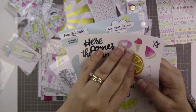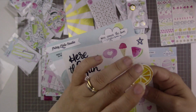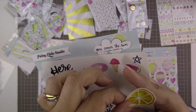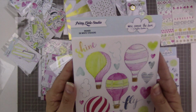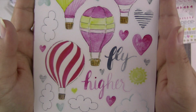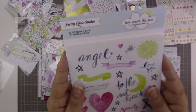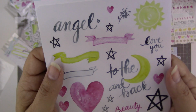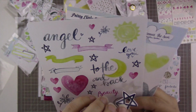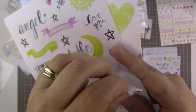They're basically little white stickers with the white border around the edge of them. Here's the Hi stickers. Here is To the Moon and Back. And I just wanted to show that these stickers are pretty intricately cut, like this star, for example, has even the center cut out of it already.